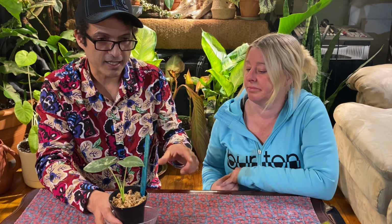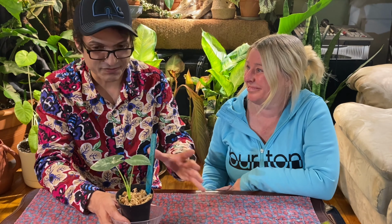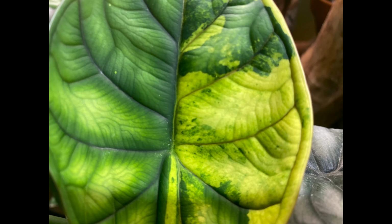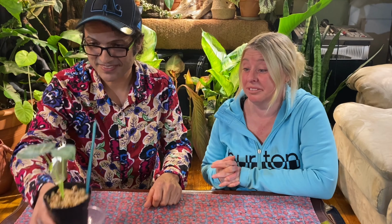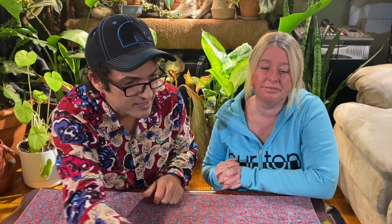Do you remember we did a video on our Alocasia dragon scale that we bought that wasn't variegated and then put out this crazy variegated leaf? So anything can happen. That's true. So there's that one. We have, let's start with this one.